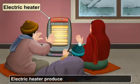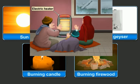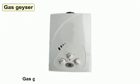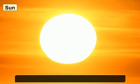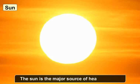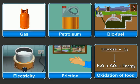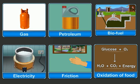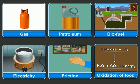Electric heater produces heat by the use of electricity, while gas geyser produces heat by the use of gas. The sun is the major source of heat on Earth. Besides the sun, we get heat from fuel such as gas, petroleum, biofuel, etc., electricity, friction, and oxidation of burning of food.